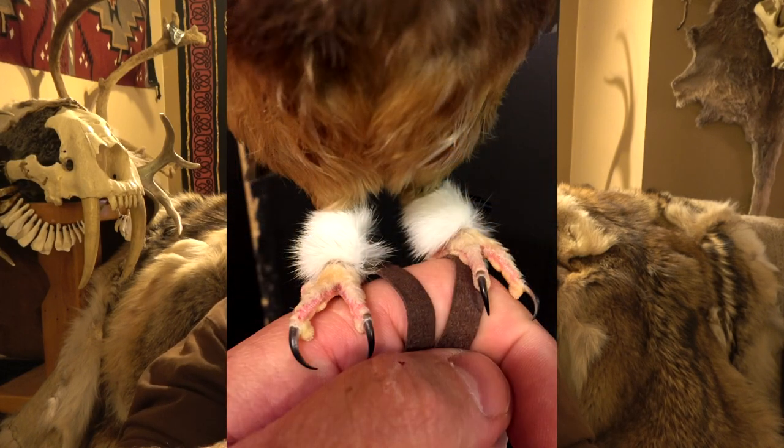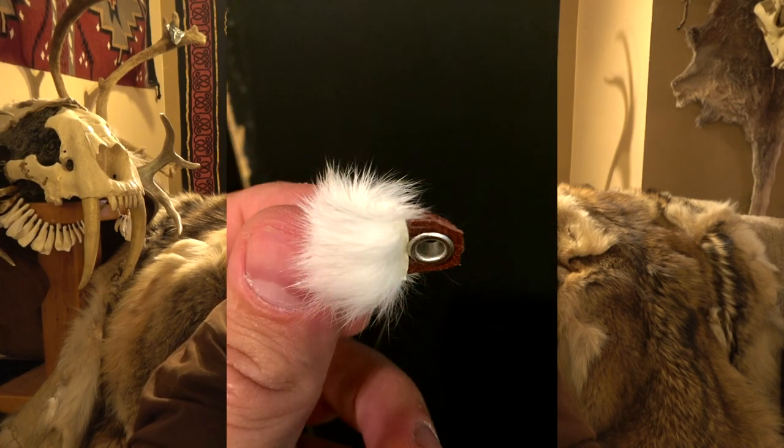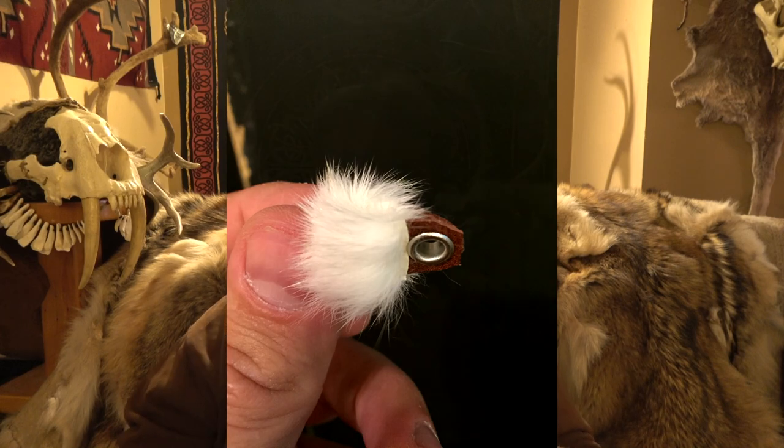I make them for owls, for ferruginous hawks, rough-legged hawks, Harris hawks to keep them warm, and occasionally the brand new golden eagle. But I'll put that link down below so you can see how to make those. But that really helps a new ferruginous hawk when it's getting into the groove and acclimating to wearing falconry equipment.